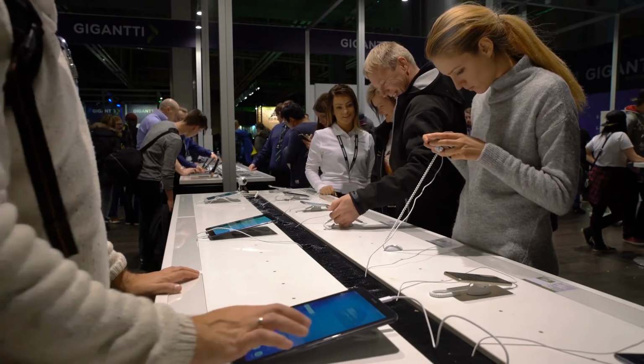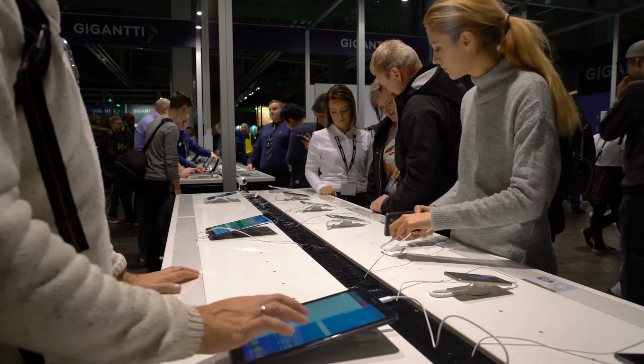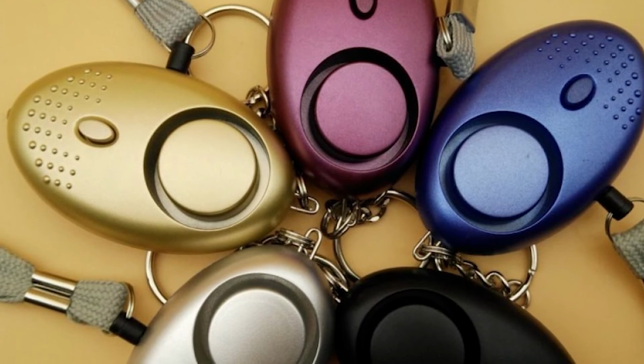And there you have it, everyone, a look at the various self-defense gadgets of the world that are so next level that you'll be guaranteed to keep you safe, as long as you're smart and know how to keep them on you.